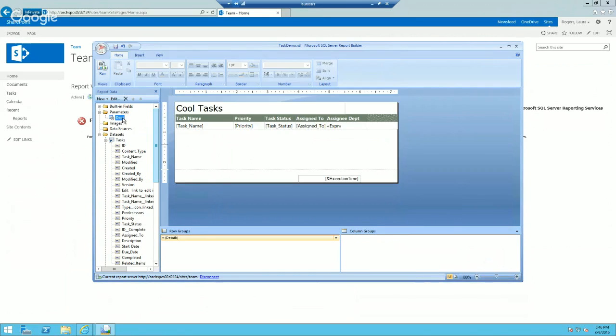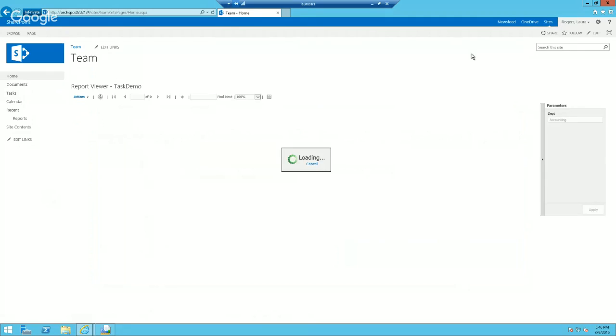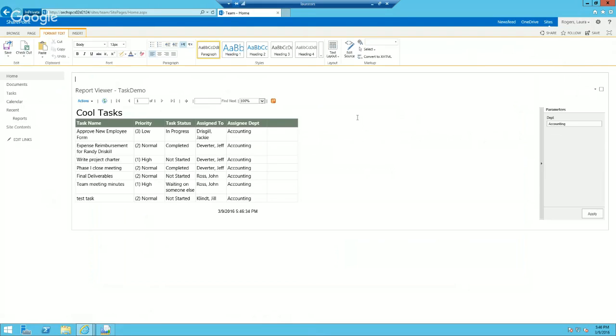There's all kinds of fancy stuff you can do with the parameters too, as far as what the default values are, but I'm still just trying to make the web part work correctly. Okay, look at that. The default value is accounting, and it's just showing the accounting people's tasks.